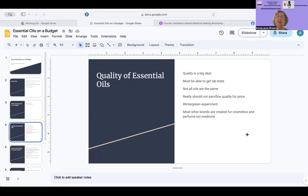One thing is you really want to be able to get the lab tests for whatever essential oils you are using. With doTERRA essential oils, you can scan a barcode on every bottle and it will pull up a copy of their lab results online. You also want to make sure that each essential oil lists the Latin name for that essential oil. And you want to be extremely aware of any essential oils that they're charging the same price for all the different kinds.